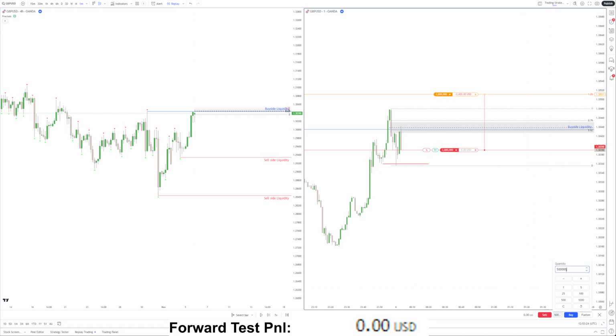Okay, and that went a little bit over, so I'm just going to reduce my risk, and I'm going to try and get it as close as possible. Okay, that's close enough. I'm just going to move it a tad bit more, just so I get that 2k. It's close enough with the stop loss just there.